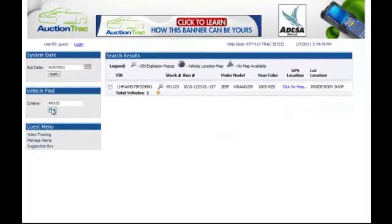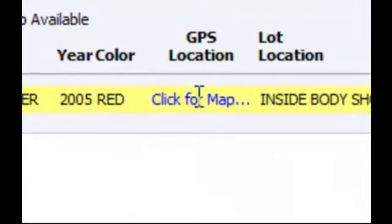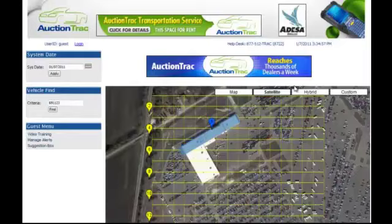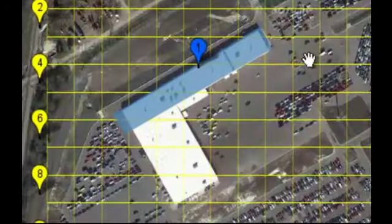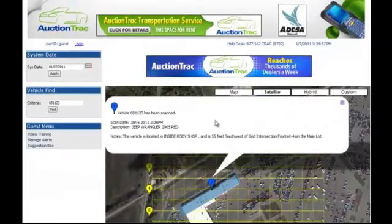Once the criteria is entered, AuctionTrac searches the database and returns a list of all the vehicles that match your criteria. In this list, you see some specific data about the vehicle to help verify that it is the vehicle you have in mind, and you also see a description of the lot location of the vehicle. If you want to see where this lot location is exactly, you need simply to click on the Click for Map link and you'll be taken immediately to a customized aerial map showing the exact location of the vehicle.